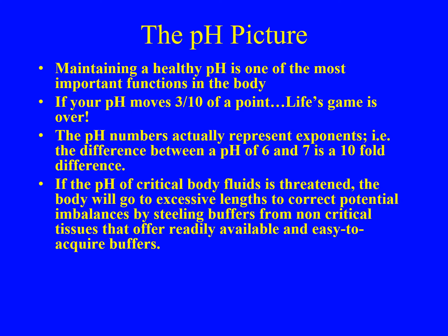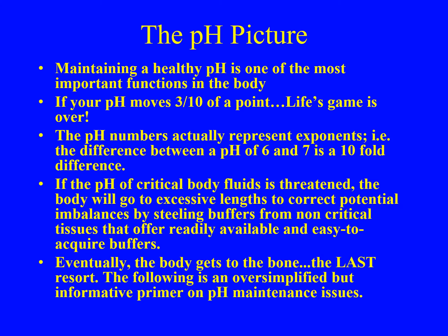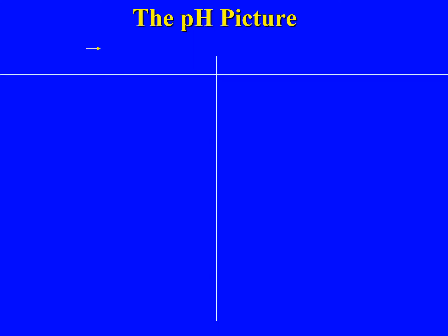It's so critical that if it's threatened, the body will go to really excessive lengths to correct the imbalances by stealing buffers from non-critical tissues. And guess what? It'll steal it from muscle tissue, from other tissues, and then when it can't get it from anywhere else, it's going to get it from the bones. So that's one of the biggest reasons for osteoporosis, by the way. Eventually, like I said, it gets to the bone, and then it will continue to just keep taking the buffers out to balance the pH, to maintain this narrow range so that our biochemical processes will continue to work properly. So this is what we're really looking at.